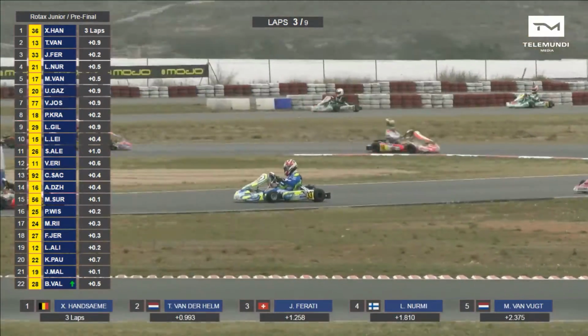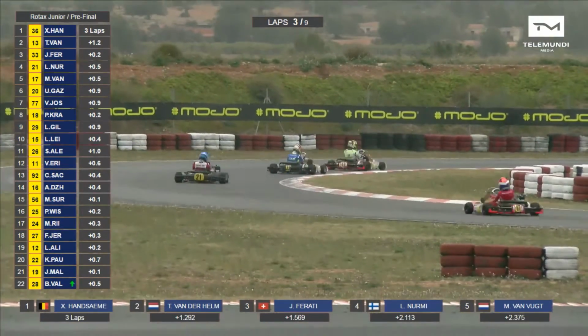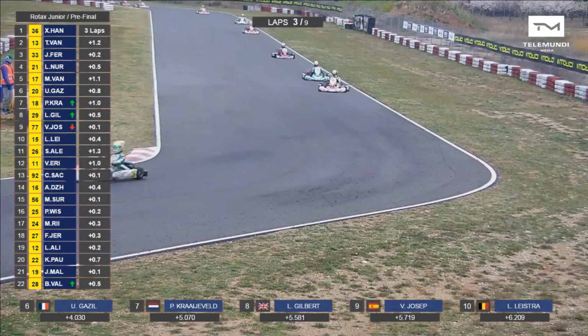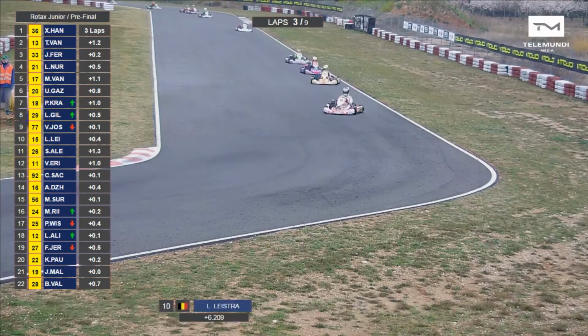He needs to get past Tijmen van der Helm, who just seems to be slowing gradually, holding back the rest of the field here. But of course, with those spots of rain starting to fall, it can play a little bit of a trick on the visor of many drivers. It may seem heavier than it actually is, so they're going to have to be wary of that.